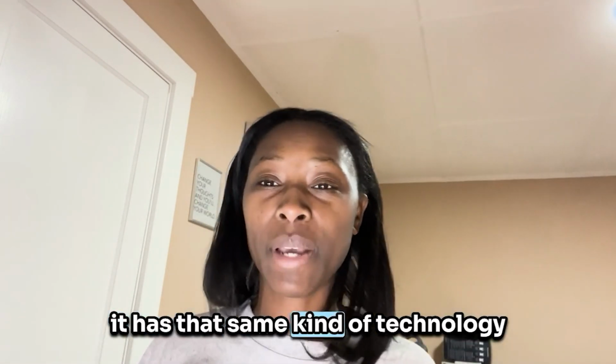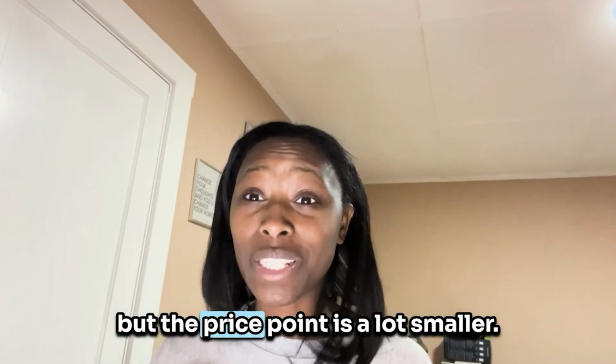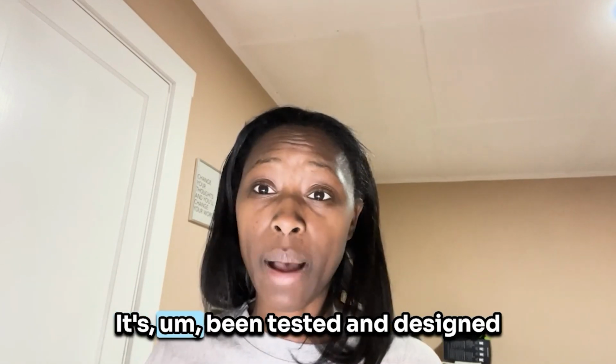So this is a really great alternative to the Snoo if you've had a little bit of sticker shock when you see the Snoo. But the Graco Sense to Snooze is really awesome because it has that same kind of technology that the Snoo does, but the price point is a lot smaller. It has the same safety effects. It's been tested and designed for newborn sleep, so we know that it's safe. They have their own sleep space in there, but you are still able to be close by and scoop them up whenever they need some support. So if you are looking for a really great bassinet that has some really cool technology but isn't going to break the bank, that is the one to look into.